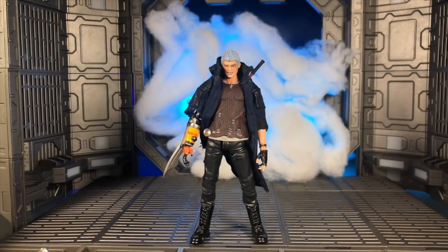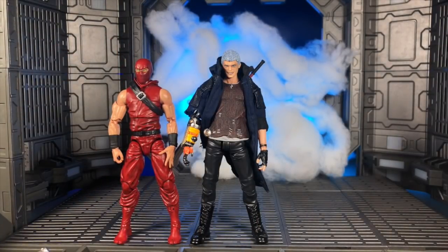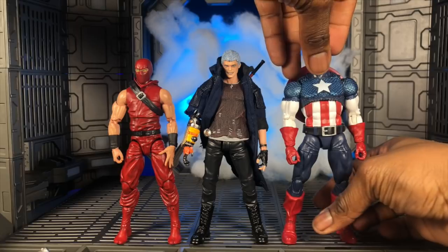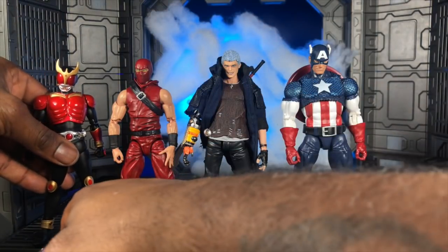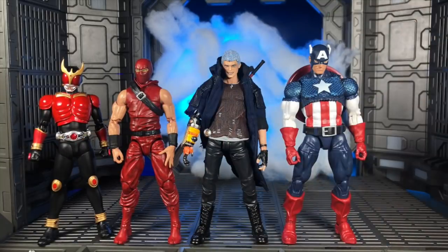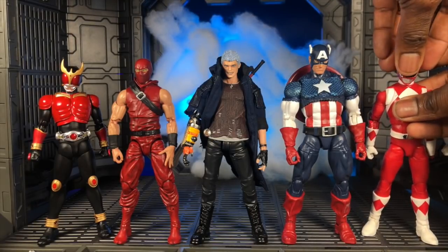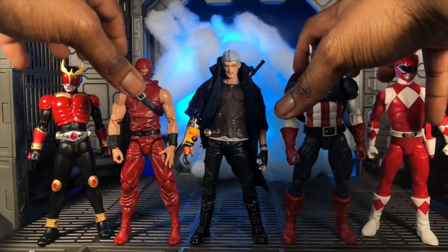Now, you're going to compare it to a... Excuse me, let's move you out of here. We're going to compare you to an Articulated Icons Ninja, a Marvel Legends Captain America. Right? So as you can see, he's pairing pretty well with both domestics and imports. Here he is with an SH Figuarts Kuga, and a Hasbro Lightning Collection Red Ranger. Let's pick your helmet up so we can see you look straight. Voila. Nero definitely sizes up well with just about everybody, at least on the normal scale side.